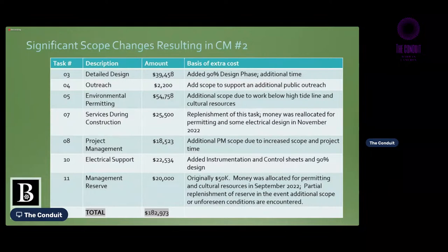There was project management because of the increased scope, as well as adding 12 months to the project. There's going to be more project management time and more deliverables, so we added money to that task. For electrical support, we added money for instrumentation and control drawings, which show specific connections within the control panel, at the request of our wastewater treatment plant staff. Those will be used as record drawings, and will also be impacting the 90% design.